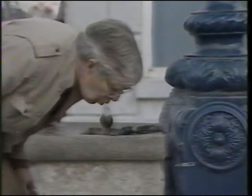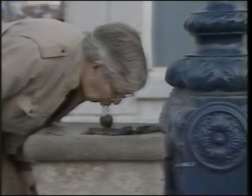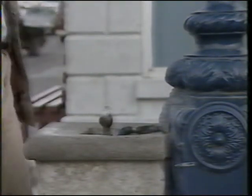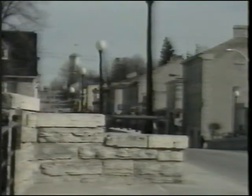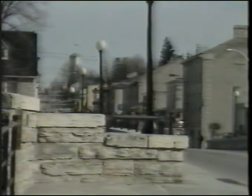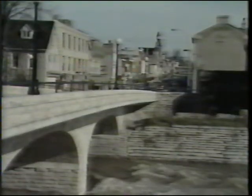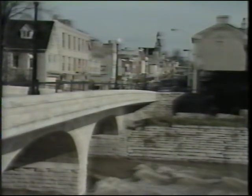Icy, artesian well water at the Weir Fountain has been quenching the thirst of residents for the last 50 years. Several bridges straddle the Thames and Trout Creek, where St. Mary's found its ideal birthplace.